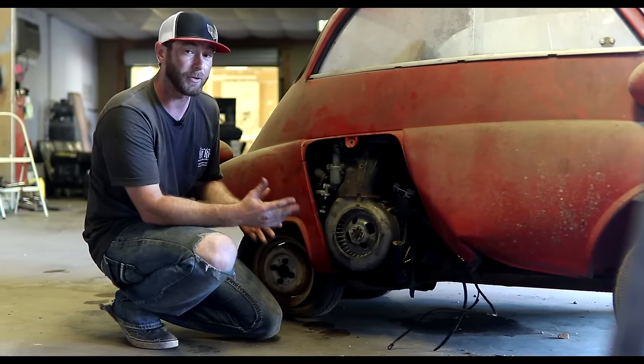This thing was running good. I mean, it was getting down the road. We couldn't even see Dad's taillights anymore. We come around the corner and there he sits. That's not good.